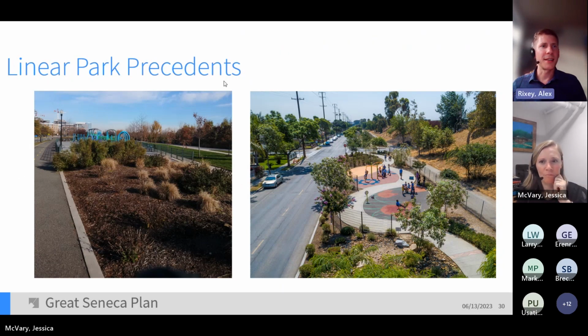And the next slide, I think, shows some precedent images of what that could look like. And again, this is still an early form idea, and so it might evolve over time. It might be something like an open streets sort of use of part of the right of way in the near term, and then gradually developing that into a more full-fledged open space. But this is just the big idea to put out there.